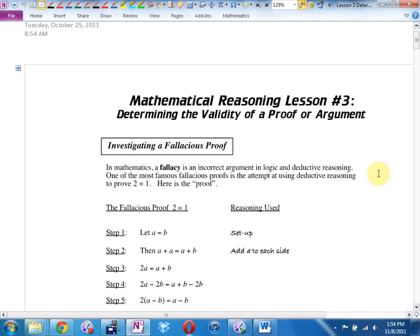And the heading is, and this might be a new word for all of you, so you can underline it. We're going to investigate a fallacious proof. Fallacious comes from the word fallacy. If someone says there's a fallacy in your argument, what does that mean? Anybody know what the word fallacy means? Sorry? You've made an illegal chain of reasoning somewhere along the way. There's a fallacy in your argument. Somewhere in your logical deductive reasoning, two of your steps don't go together.